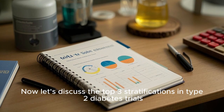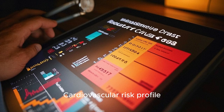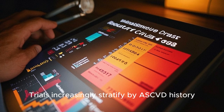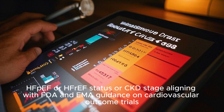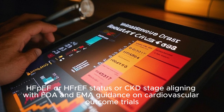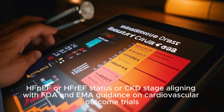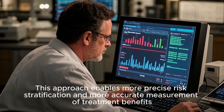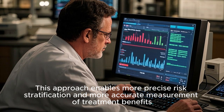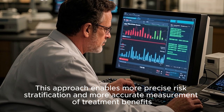Now let's discuss the top 3 stratifications in type 2 diabetes trials. Cardiovascular risk profile. Trials increasingly stratify by ASCVD history, HFpEF or HFrEF status, or CKD stage, aligning with FDA and EMA guidance on cardiovascular outcome trials. This approach enables more precise risk stratification and more accurate measurement of treatment benefits.